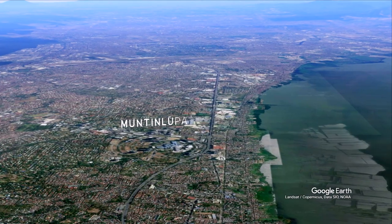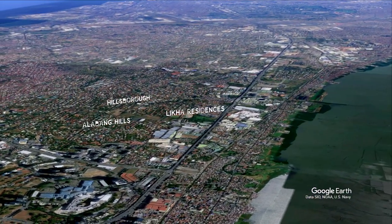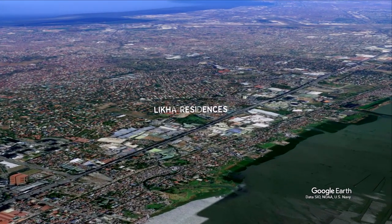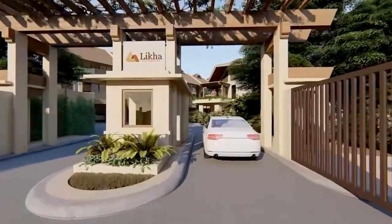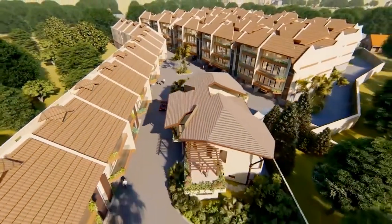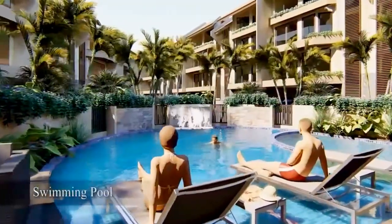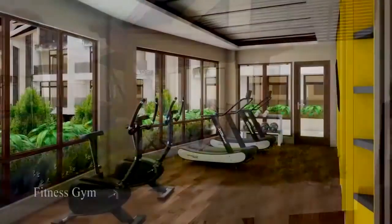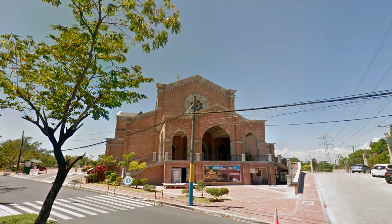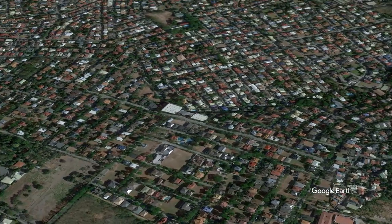Our featured project today is located in Muntinlupa City and is within the same barangay as one of the most prestigious addresses in the area, like Alabang Hills and Hillsborough. Likha Residences is a 1.2 hectare master plan community that's complete with top-notch amenities like a clubhouse with own swimming pool, viewing deck, fitness gym, and a playground. The property is adjacent to the Alabang Hills Church, Southridge School, and Hillsborough subdivision.